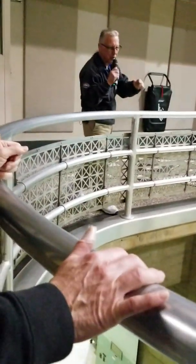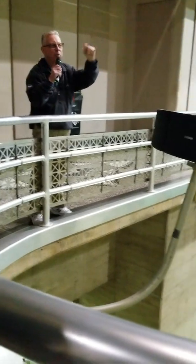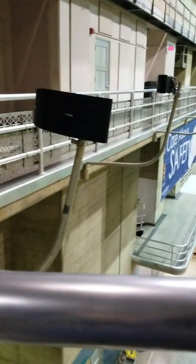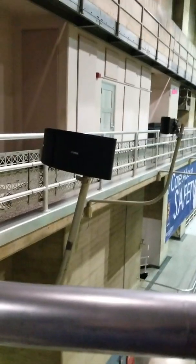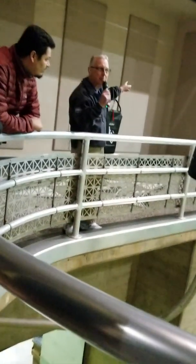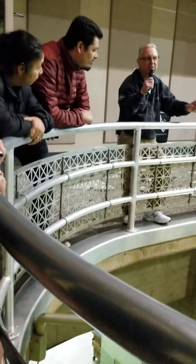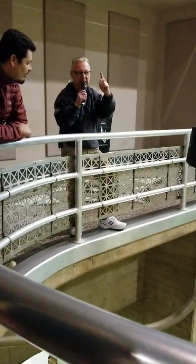Ladies and gentlemen, welcome to the Nevada Power Plant. This is one of 2 power plants that we have here at Hoover Dam. Here in the Nevada Power Plant, we have 8 large generators, but across the river on the Arizona side of the dam, there's another power plant, the Arizona Power Plant, with 9 generators, one more than here, for a grand total of 17 generators.